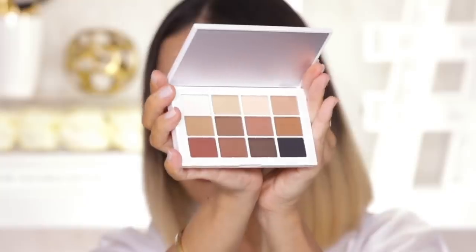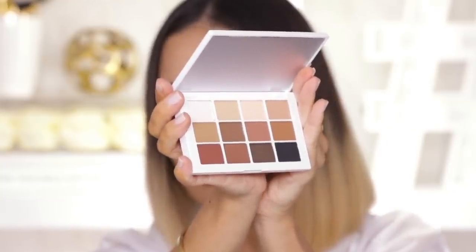In the first tray we have two palettes, and these are meant to be staple core palettes. They're all separated by texture. The first one is called Master Mattes, and this is what it looks like. It's a basic everyday essential palette that is actually inspired by skin tones. All of these eyeshadows are matte.